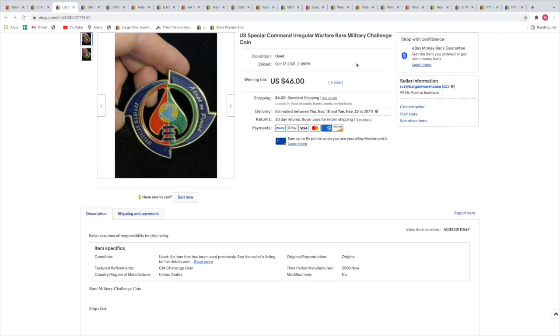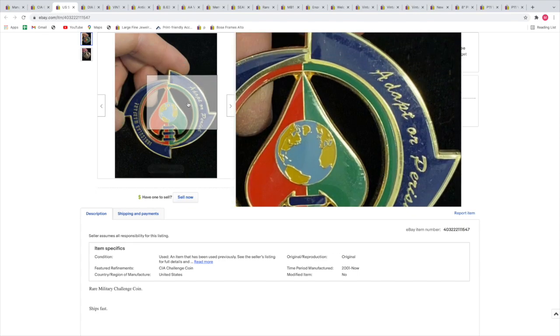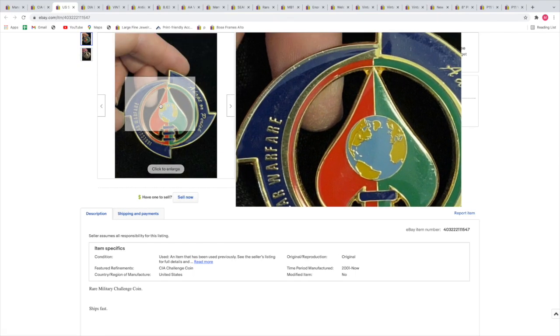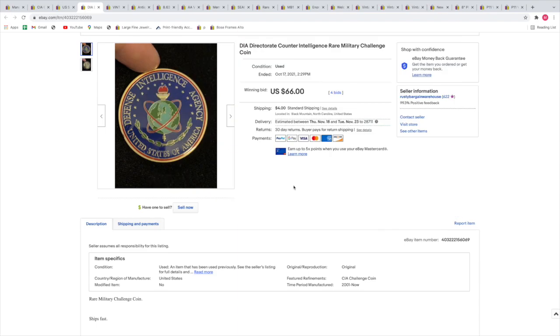$46. This one is Irregular Warfare. It's a very cool looking coin. You can see it's just made to where this inner part here is kind of, there's some negative space in there. And then this one here, guys, $66. Defense Intelligence Agency. This is counterintelligence. $66. Guys, I have sold several of these so far to date in 3 weeks.